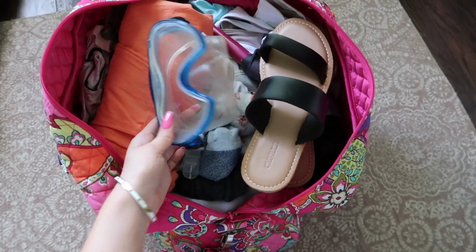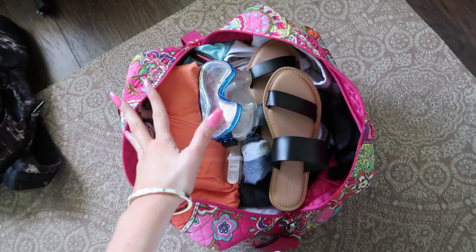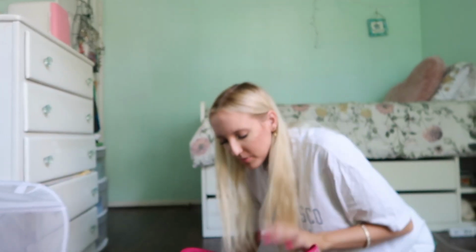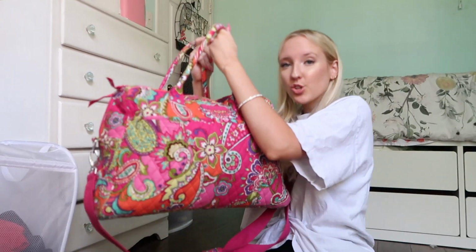I just added some swim goggles and then just these shoes that are so cute. Then toothpaste and socks. So now we have to try and zip this up. I really hope this can zip up. Wait, is this even gonna fit on the plane? It's probably not. There's no way I fit all of that in here.